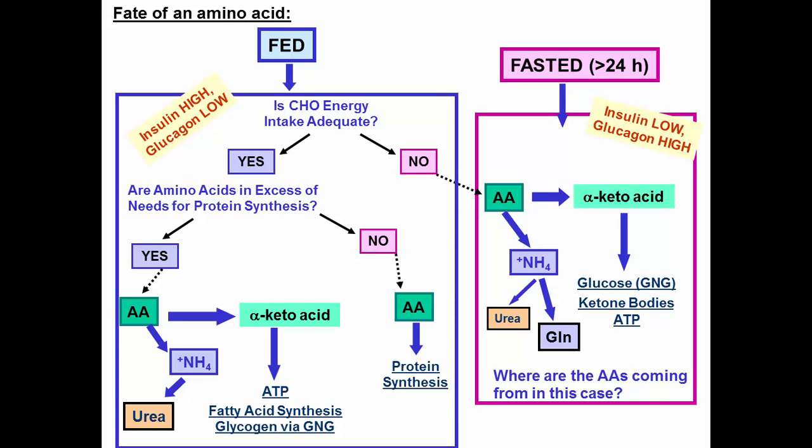Now what this is showing over here is, is carbohydrate energy intake adequate? If the answer is no, that would be somebody who's really restricting carbohydrate, but they're consuming protein, right? That'd be somebody following an Atkins or a South Beach diet or whatever, where you're below that threshold, the ideal of 100 grams or whatever, and maybe even just 10 or 20 grams, and then this side of the box would be more relevant in that condition.